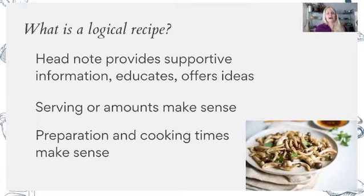But first of all, you want to have a head note. The head note is just the little paragraph that you're going to see before a recipe. The thing about a head note is you don't necessarily just want to repeat what ingredients are in this dish. The purpose of the head note is that it provides supportive information. It educates the consumer and it maybe offers new ideas. So you can talk about substitutions if they can't find something. For mushrooms, you might talk about different varieties that you have and what mushrooms could you substitute here.